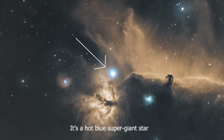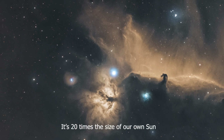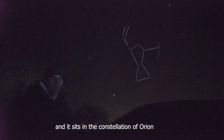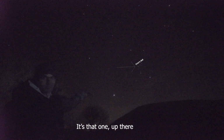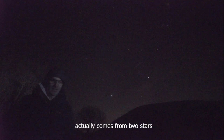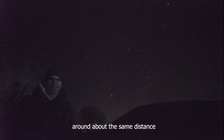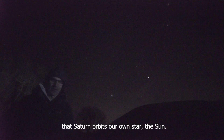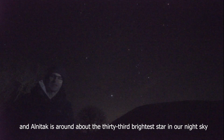It's a hot blue supergiant star. It's around 1,500 light years away. It's 20 times the size of our own sun. And it sits in the constellation of Orion. It's actually the left-hand star in Orion's belt. That's that one, up there. And the light we see from this star actually comes from two stars. Alnitak itself has a companion star that orbits it, around about the same distance that Saturn orbits our own star, the Sun. And Alnitak is around about the 33rd brightest star in our night sky.